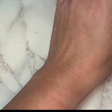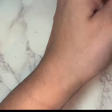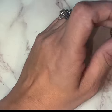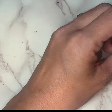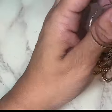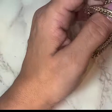We got some red hoops. I love my hoops, but these are way too small. Those are like baby hoops. Those are like if my hoops had babies. But big hoops are not for everybody, and little hoops are not for everybody. So everybody's got their own taste.